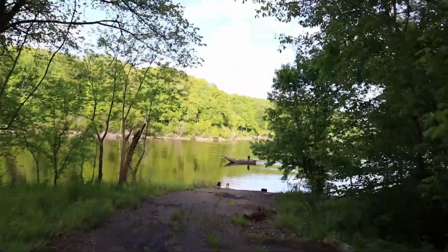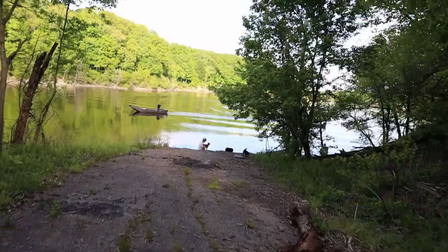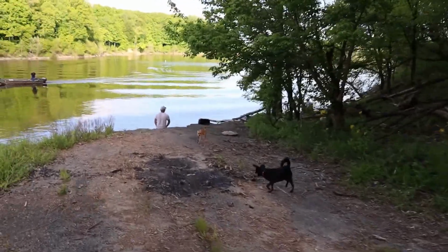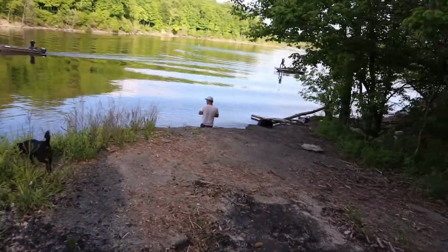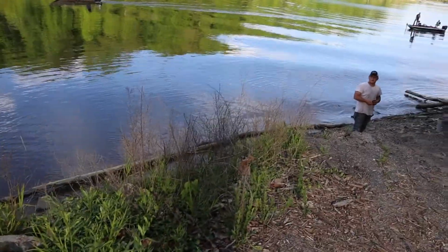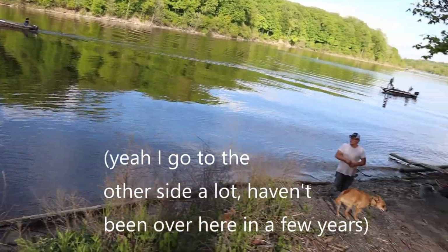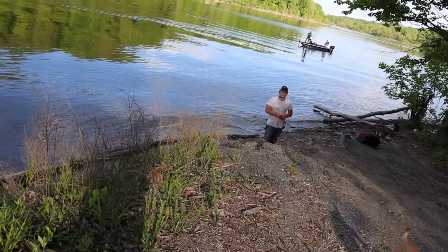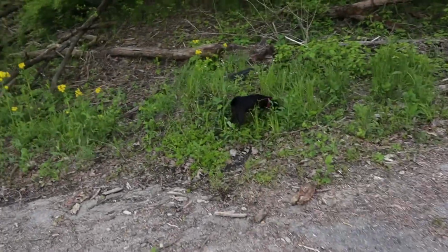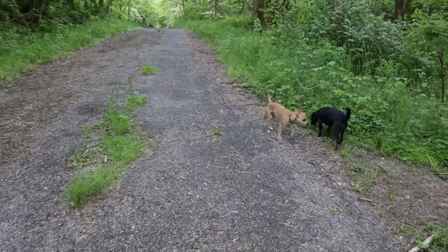Oh look, little fishing boat. Oh, it's a fisherman. How's it going? Jackson, come here. No, Jackson. You guys catching anything? Oh, it's a good spot, man. Yeah. Here and also over there too on the other side. Yeah, I go to the other side a lot. I ain't on this side here. Yeah. Oh, good luck to you. Come on, dogs. All right, sorry about that. I didn't know that there was people fishing down there, so we'll let them be.